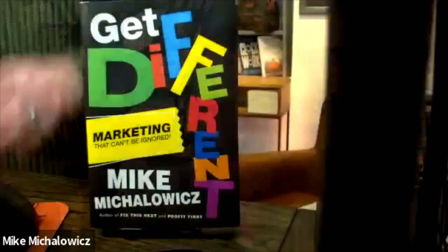If you have other ideas, post them in there. And right, Sarah, it is in Get Different. On pages 84 through 87, there's a section about idea mining. This is the book right here that we're talking about. And pages 84 through 87 have this process in detail. You're just seeing the demonstration of it.